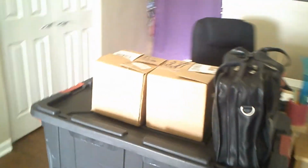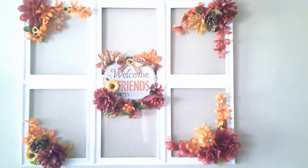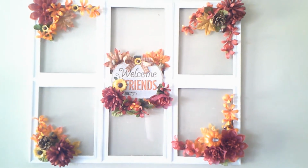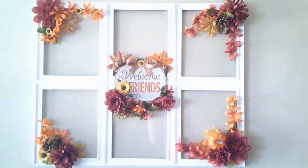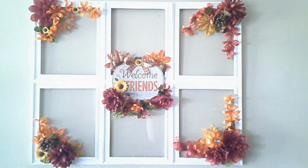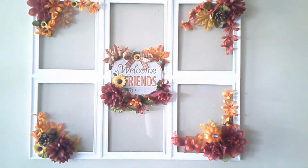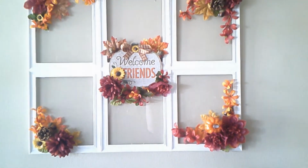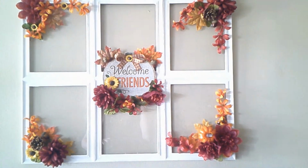So, yeah, oh, the last thing. This will stay up all fall. I made this. This was fantastic. It's $6 store picture frames and a dollar store welcome friends sign and some dollar store flowers, and I think it turned out great. This is a new feature this year, and what I'm gonna do is I'm gonna make one for Christmas, one for winter, one for spring, and one for summer, and that's gonna be fantastic. I can't wait.